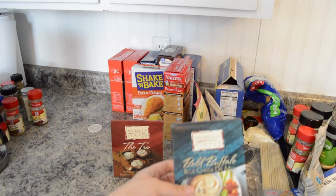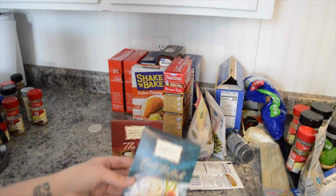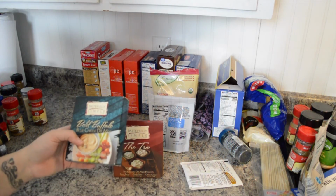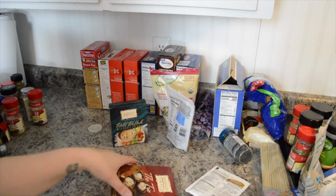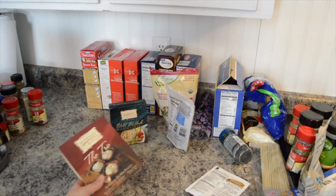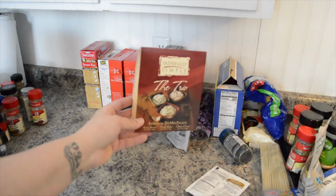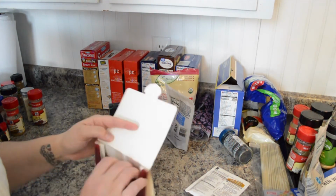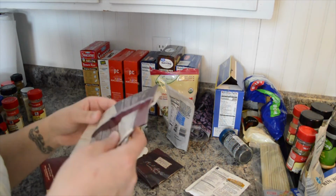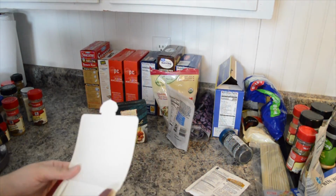So you know they have Tastefully Simple parties all the time online. So I bought this, and this is the Bold Buffalo Blue Cheese Cheddar Dip Mix, and then this is the trio, so it's a garlic, an onion, and a bacon. And I've never used them because we don't host a lot. We could have eaten them, but we haven't. So let me see if there is an expiration date on these. I don't see an expiration date. I'm gonna put this in the maybe pile.